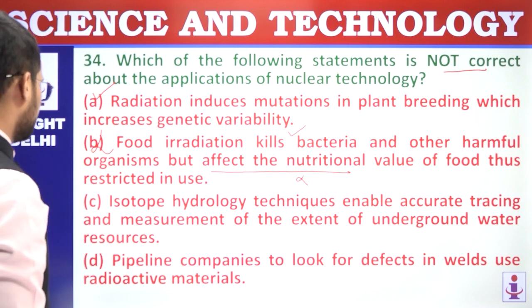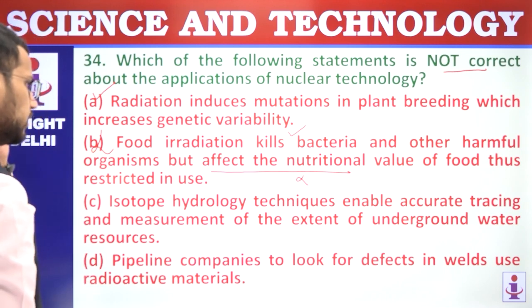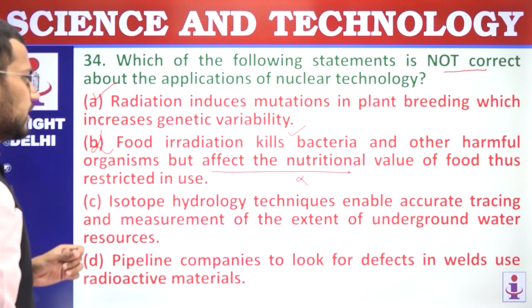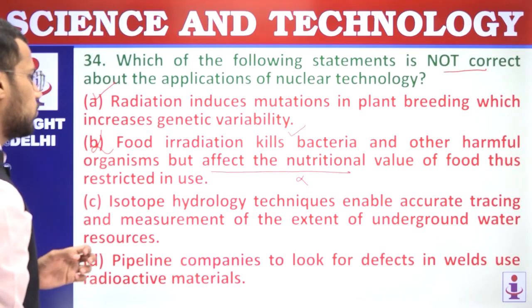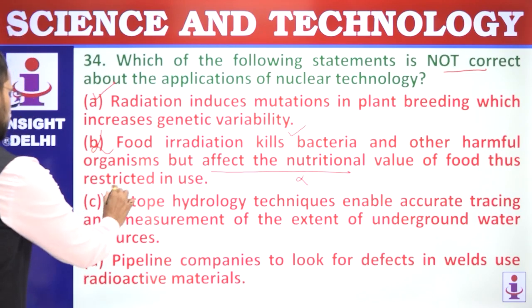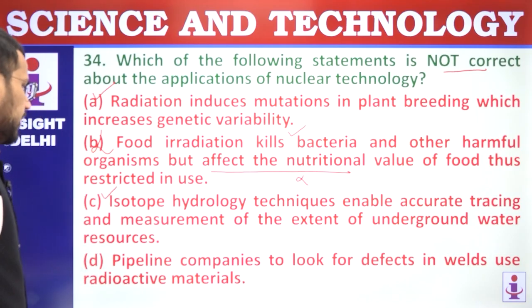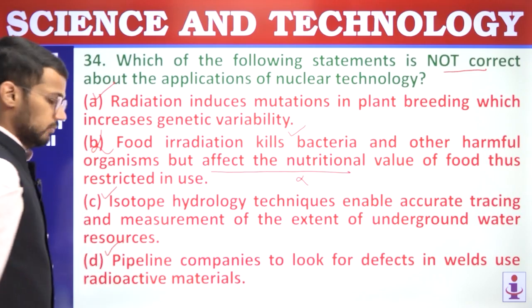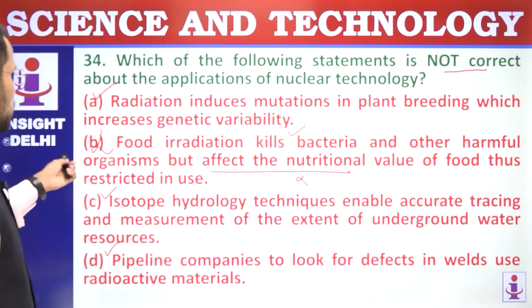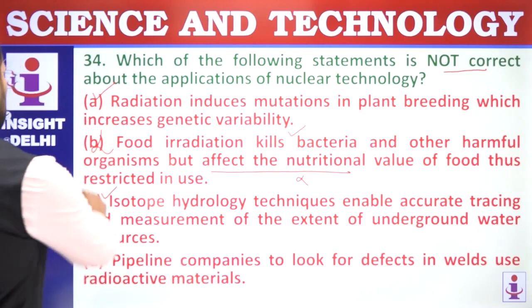We'll read C and D. Isotope hydrology techniques enable accurate tracing and measurement of the extent of underground water resources. Correct statement. D. Pipeline companies, to look for defects in welds, use radioactive materials. Answer of this question is B.